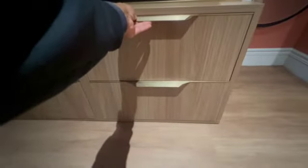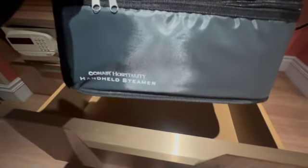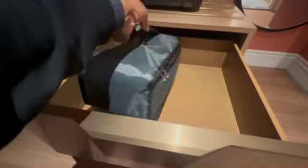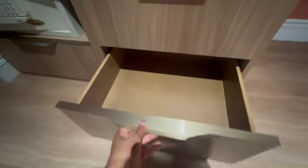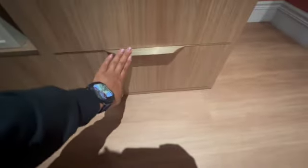Now, this is the space that holds your steamer, your garment steamer. Again, no iron, but there is a steamer. There is also a safe in the room. There's some additional pillows that you'll also see up top above this coat hanger area. And this is just some extra storage space. But just wanted to put an emphasis, again, you will not have an iron or an ironing board, but you do have a steamer.